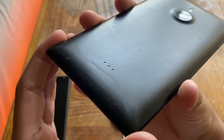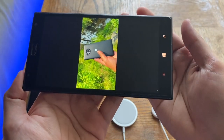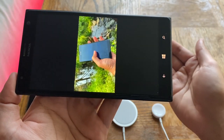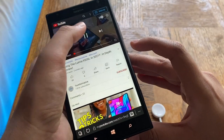In this video, we'll be taking a look at the Microsoft Lumia 950 XL and answering the question of whether this phone is still usable in 2021. Now, I already did a video on the Lumia 950, which you can find up there, last year in 2020.